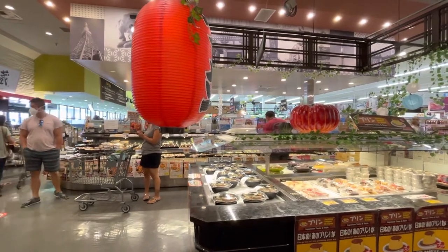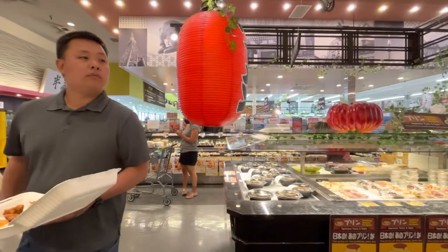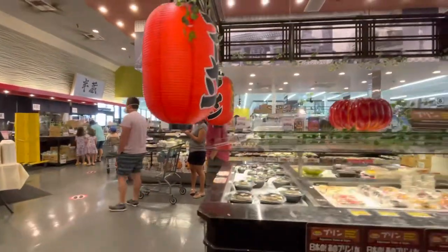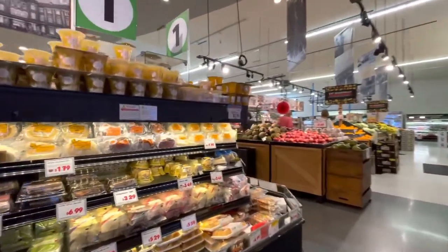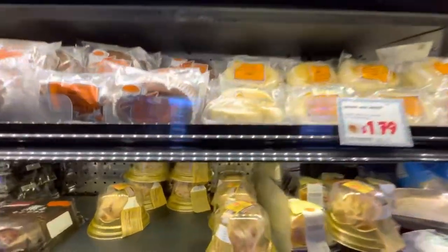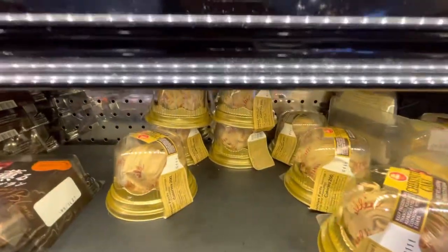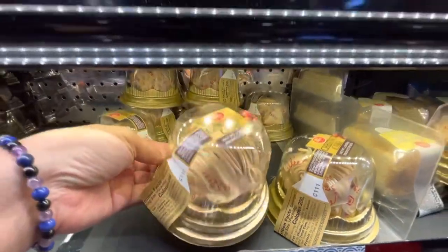I'll pay for it. I don't know. Just buy yourself this one. Yeah, I'll put it on your basket, you don't mind. I'm just not sure what it is. I'll try it. Also chestnut cake. I'm gonna try one of these.